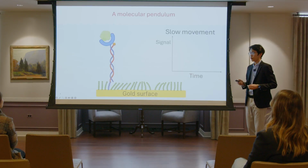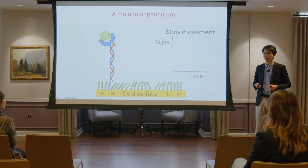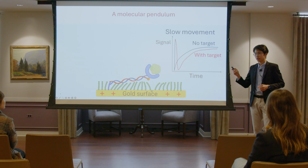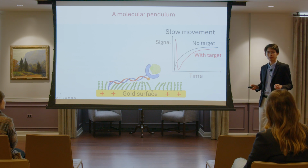In our system, all the molecules are so tiny that we can ignore their gravitational force compared to the drag force they experience when they move in the water. The binding of cytokine will increase the drag force of the pendulum, slowing down the pendulum and causing a delay in the signal. By comparing these two signals, we can measure how many cytokines are in our body.